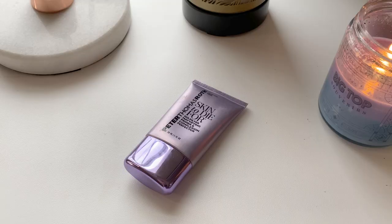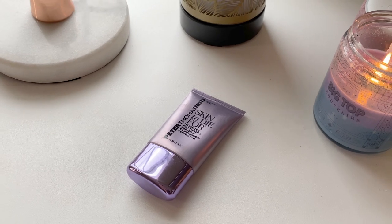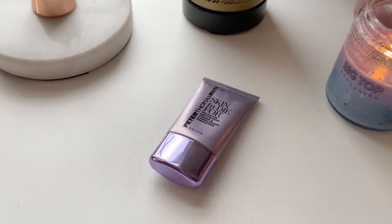For P, I chose Peter Thomas Roth, and this is the Skin to Die For Primer. This is a mattifying primer, which is not something I own many of because I don't really like to use very much. But for filling in the pores and smoothing out my T-zone, especially my nose and this area here and my chin, I think this is amazing. It smooths that area. I think my makeup looks a lot nicer on top of it.